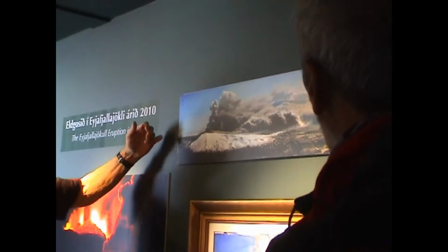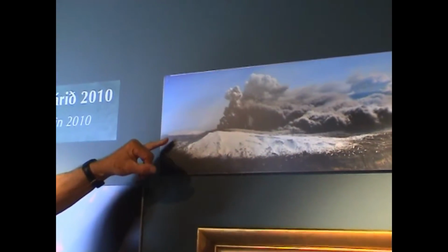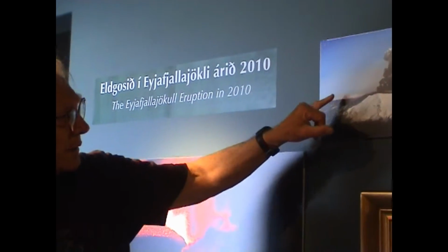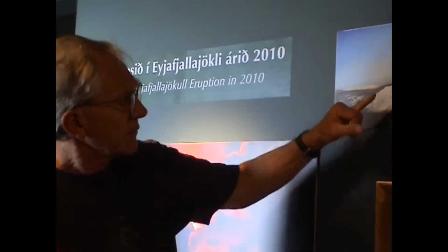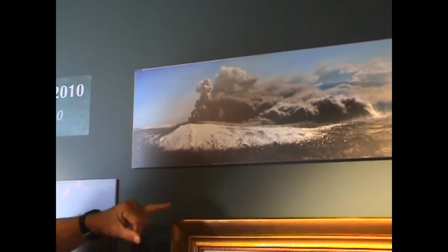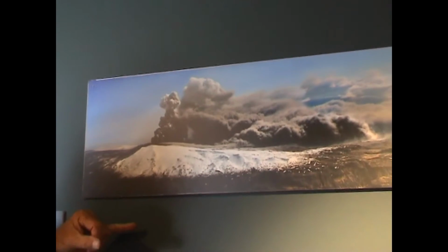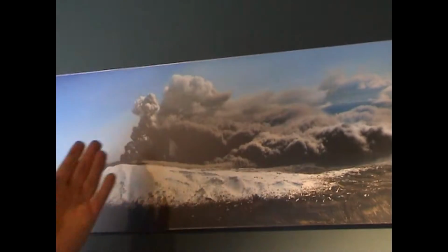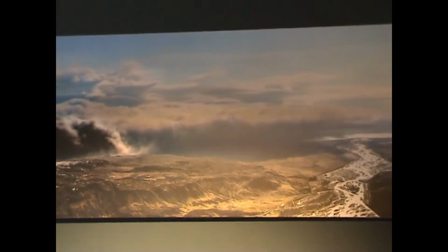Here, if you look, you'll see magma that came straight from the mantle and didn't stop and erupted here. Behind that we see Goðabunga, and Katla volcano is over there. And then this is the Eyjafjallajökull eruption, where the basalt magma came up to about 4 kilometers and stopped, and then changed to andesite. Then the andesite erupted explosively. Here you see the ash fallout and the flooding and the effects of the eruption.